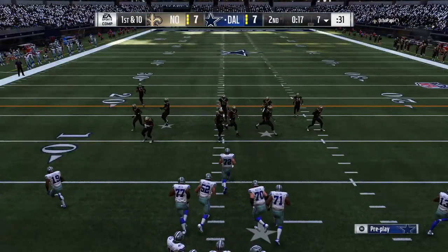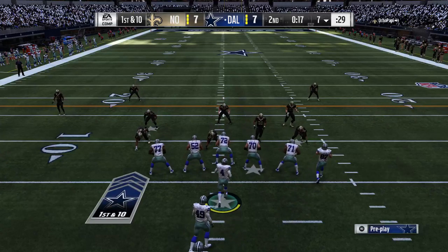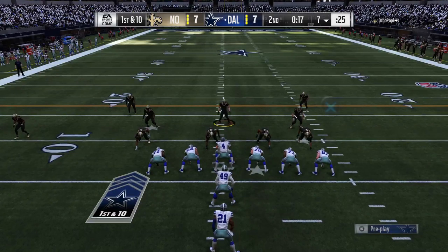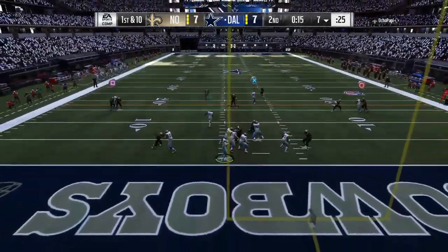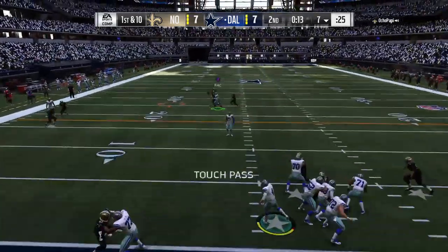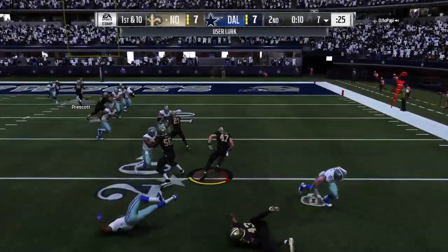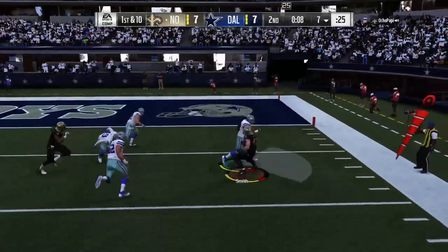Final 17 seconds of the half here as they come up to the line, 1st and 10. Prescott looks to throw on 1st. Into double coverage, and it's intercepted. Picked off at the 24.